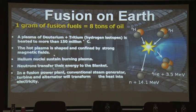And then the hot plasma, because at such high temperatures the particles collide with each other, they fuse and produce helium and neutrons. And the neutrons are then absorbed in the surrounding walls and produce heat. And that heat can be converted through a normal steam turbine into electricity in a conventional way. And also the neutrons are absorbed, that is a little bit more technical, into the blankets which contain lithium, and produce their own tritium by converting the lithium into tritium.